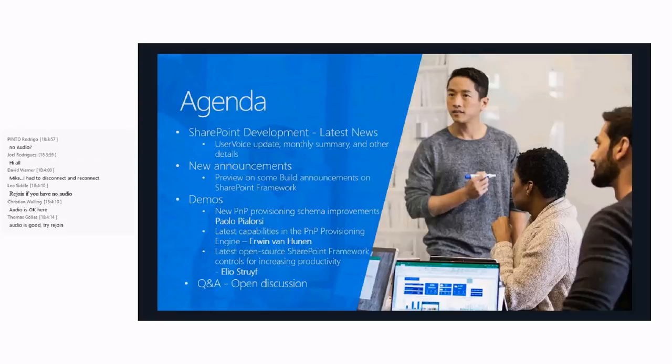We do have three different demos today. First, Paolo and Irvin, this is kind of a double demo. Paolo is going to talk about the schema improvements for the provisioning engine, and then Irvin is going to talk about the engine changes. And this relates to the PnP remote provisioning engine, which still has an interesting role in the future, regardless of the site designs and site scripts. And we can talk about that during the demos and after the demos as well.